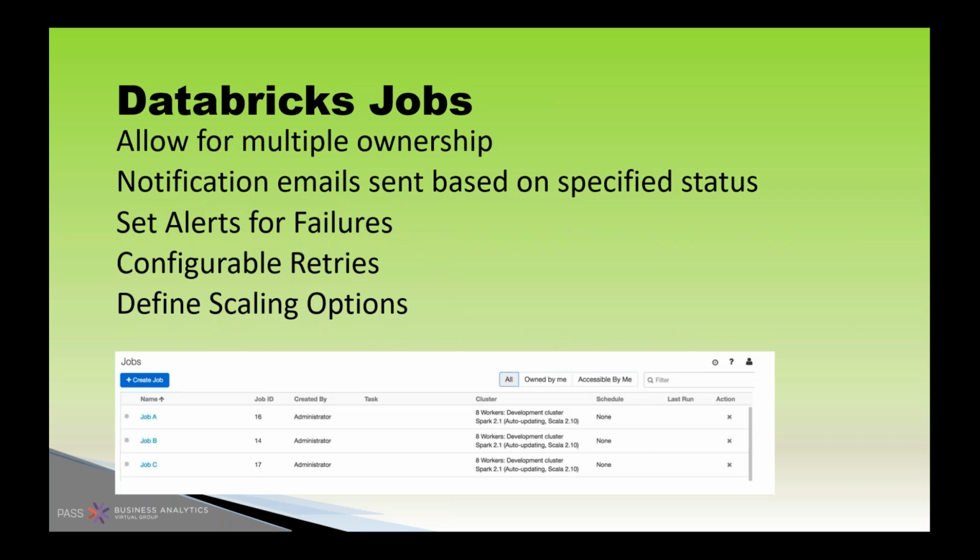With Databricks jobs, you can have multiple owners for it, and notification emails are sent based on the statuses. You can send alerts for failures, configurable retries, and then define the scaling. So if you want to infinitely scale because you've got that kind of budget, or you know how much data you have, you can do that, or you can limit the amount of scaling that you are doing within Databricks.